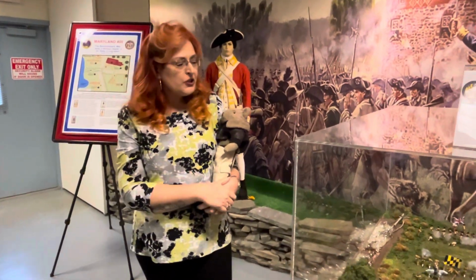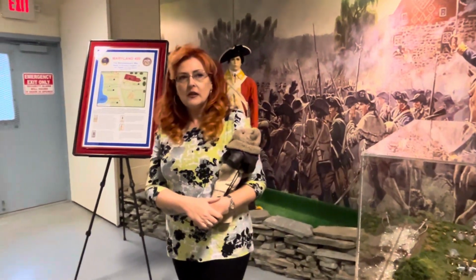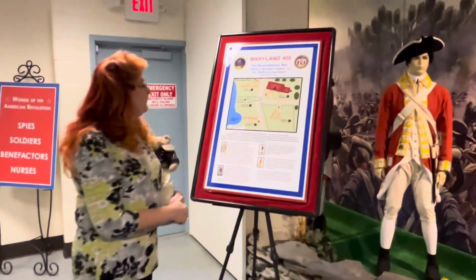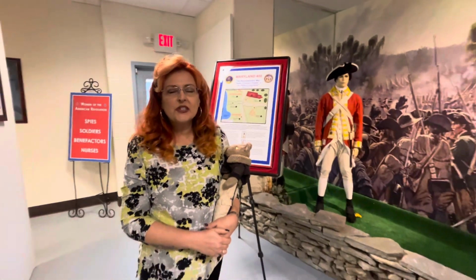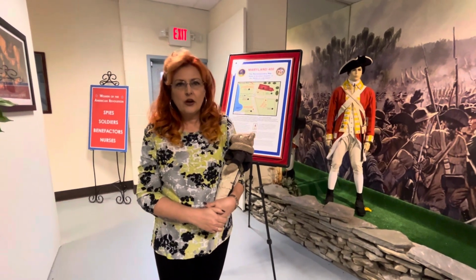When George Washington was told of the Maryland 400 having his back and helping him get away, George Washington was quoted as saying, "Good God, what brave fellows I must this day lose." And many of them, not all of them, did come from Charles County. And Maryland is very proud of their Maryland 400.